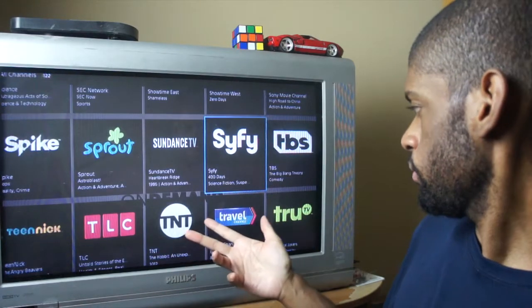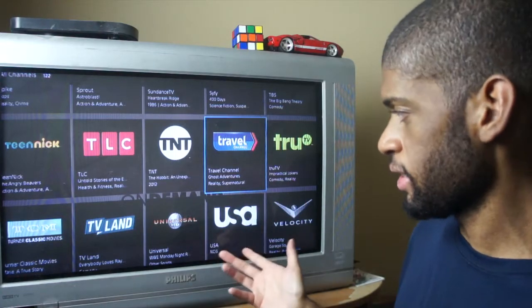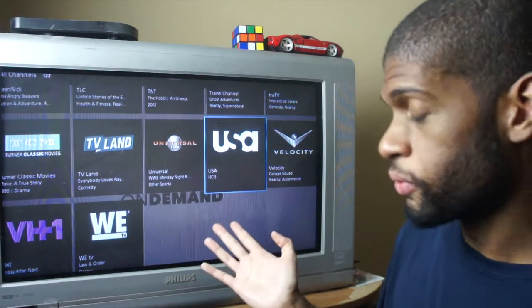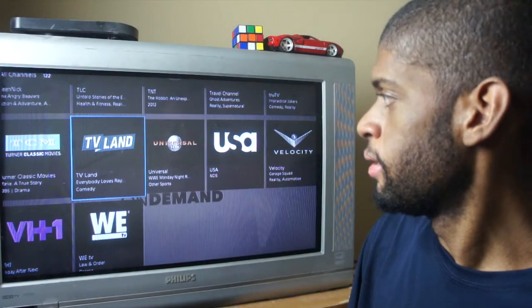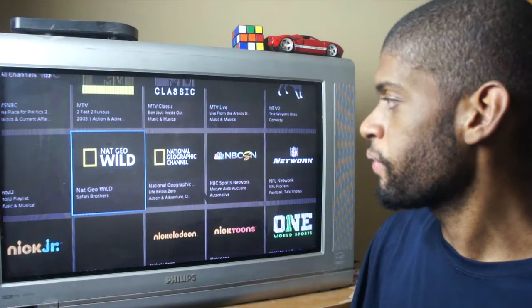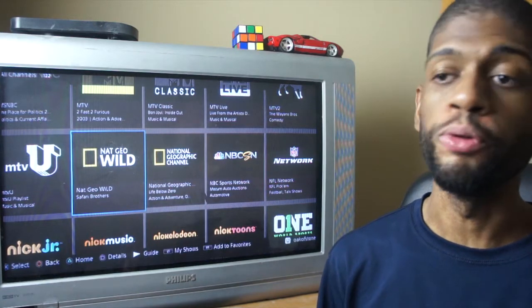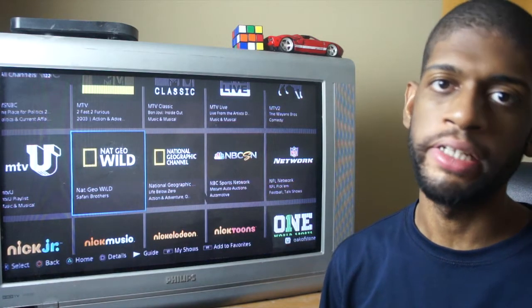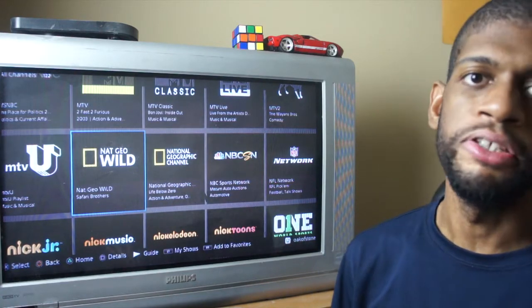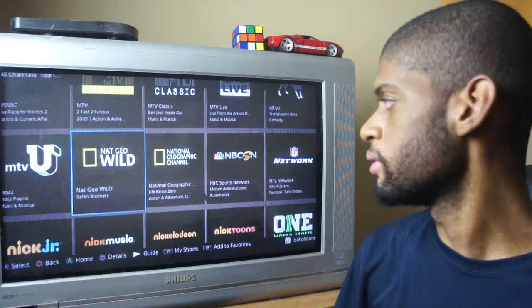That's 5. TNT, TruTV, Travel, USA, Velocity, Universal HD, another movie channel. I think they show commercials too, but it's still a movie channel, so then that's 6. I mean, this thing is loaded, and it's 4 different plans to choose from. And if you want, you can add the movie channels that you want to see. So, like, let's say you're a big fan of HBO and not of Showtime, or vice versa. Then you can add one, but not take the other one, which helps with pricing, you know.